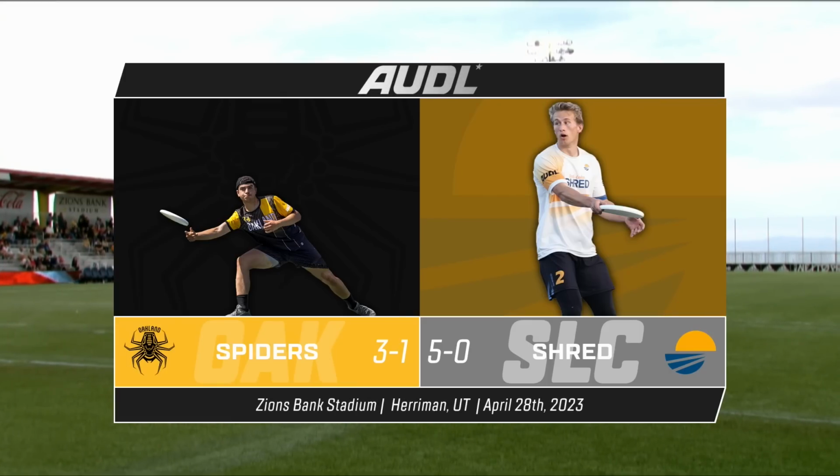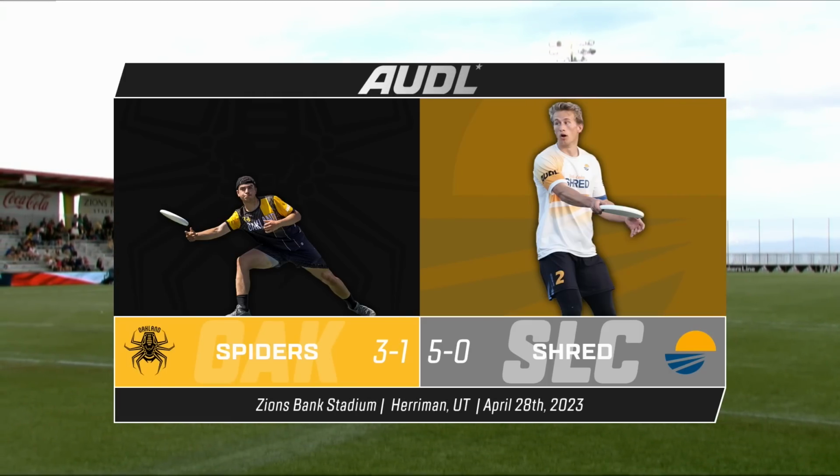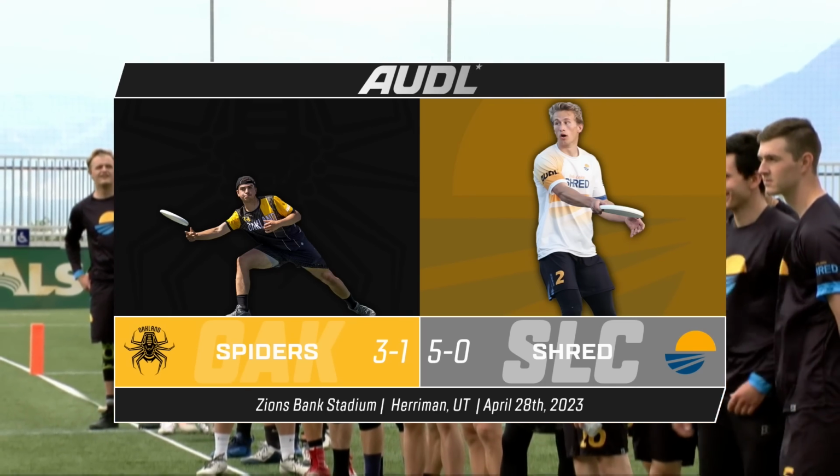And I'll tell you what, Pritchett, I was worried that we were really going to need some of that moisture protection Be Ultimate jerseys earlier today because it was raining, thunderstorming here in Salt Lake City. But it's looking beautiful now.